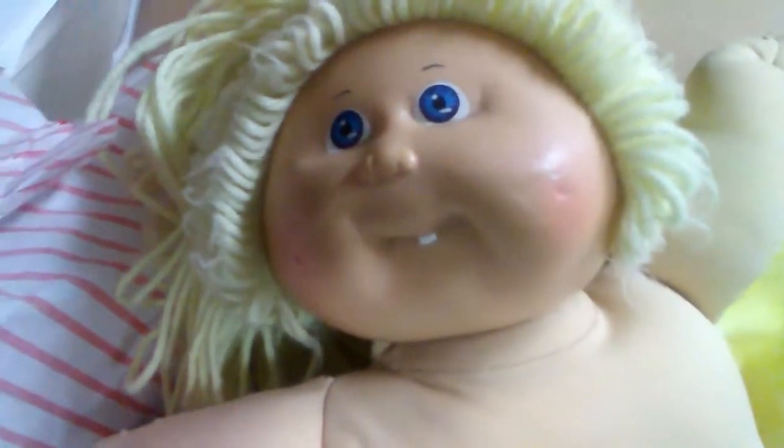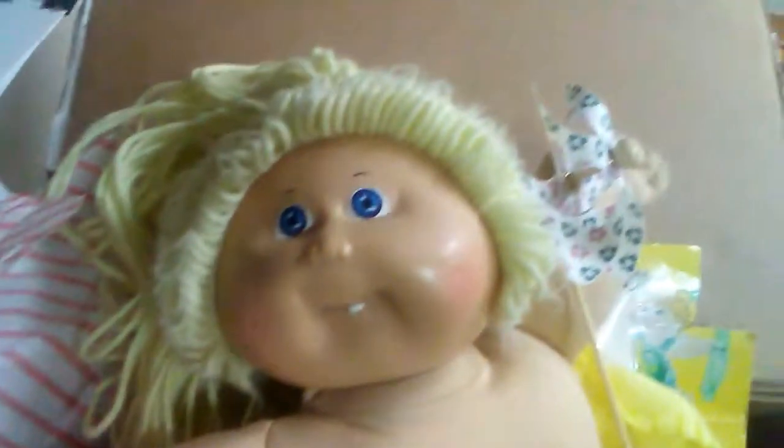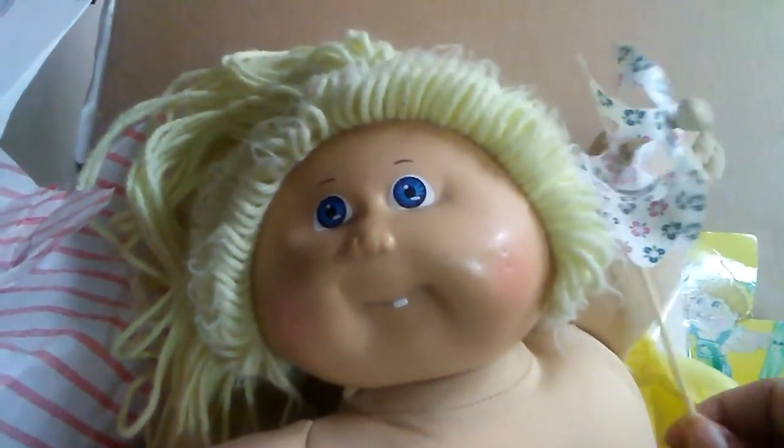Man, this little girl is so sweet. I'm going to name her Tammy, after you, Tammy, since you sent her to me. And so cute, and I love the shoes. And she'll have to hold that little pinwheel. So cute.